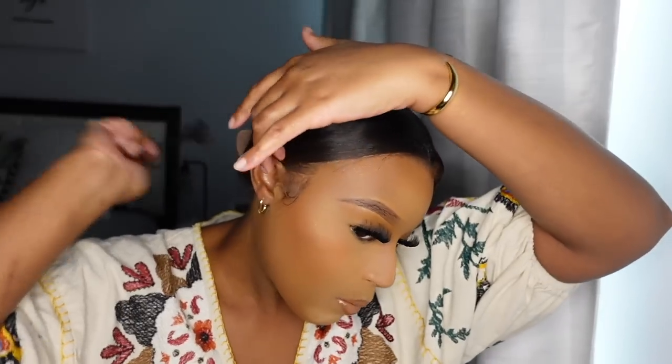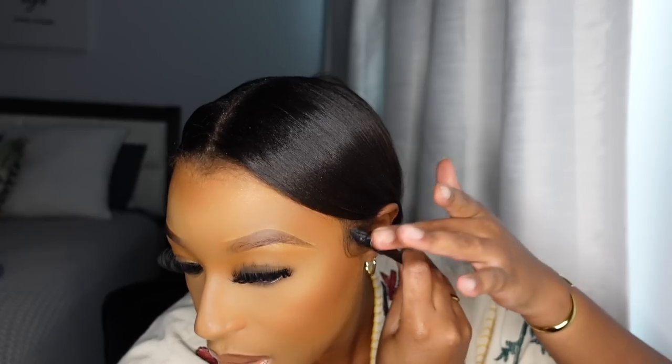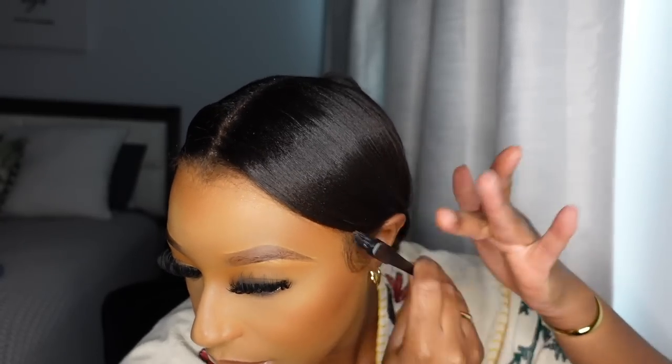So I just went ahead and grabbed my edge brush really quick. I like to use this whenever I do a bun type of thing, because it has the little small brush on the end. That way you can be a little bit more precise when it comes to tucking these hairs into place. And then I like to do a little swoop here.